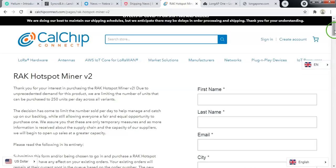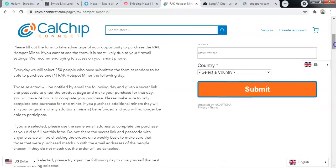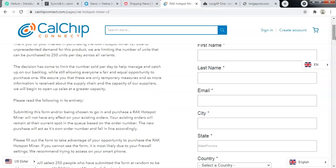Once you're on the website and you look at the miner, they will ask you to fill out a form, which will be basic details, and then you submit the form. If you do get selected, there is an order limit per person, so you can only order one miner per person. You will be sent an email to inform you that you have been selected, and there will be a link contained within that email that you can click on in order to complete the order.